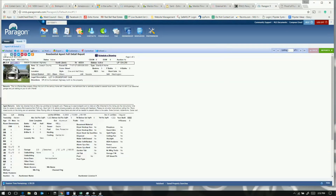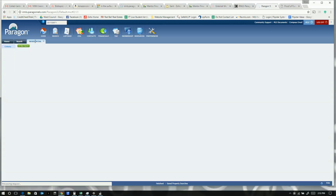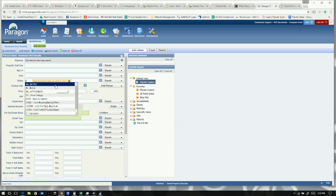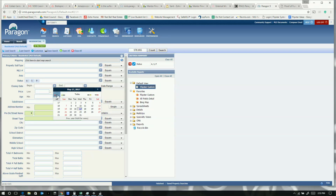Okay, so close that. Now when you do this MLS search up here, it creates a new search window. Well, I want to leave this one open, and I want to put a new search tab over here so that I can refer back to both. So what I'm going to do is come over here to search, and the drop down comes, and I'm going to select residential, and see it created this new tab. And then under status I want to put A for active, S for sold, and P for pending. And then under closing date, I'm going to come over to this little marker right here, and go 1 year back.